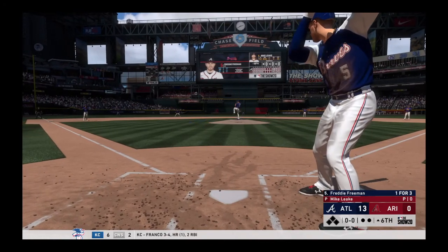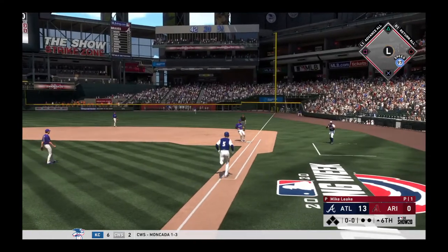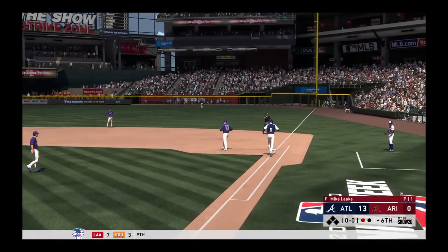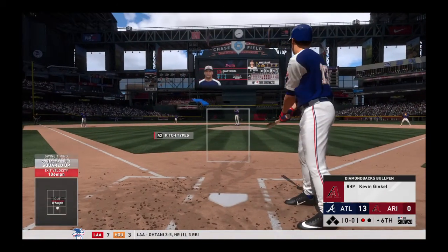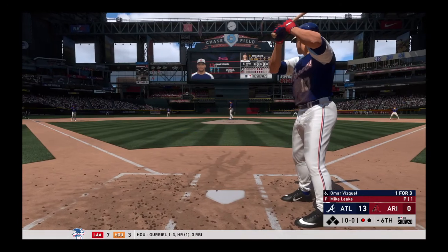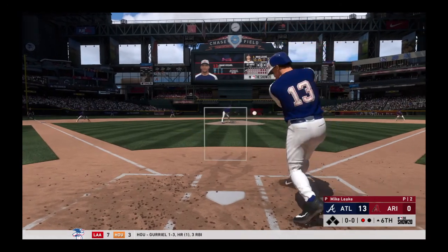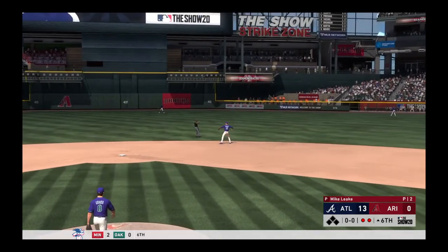So next up will be Freddie Freeman. Hit hard on the ground to first. And he'll take it to the bag himself for the out. Now back. Digging in, Omar Vizquel. Tripled homer run last time through, so we'll see what he's got in store here. Line to second where it's caught there for out number 2.